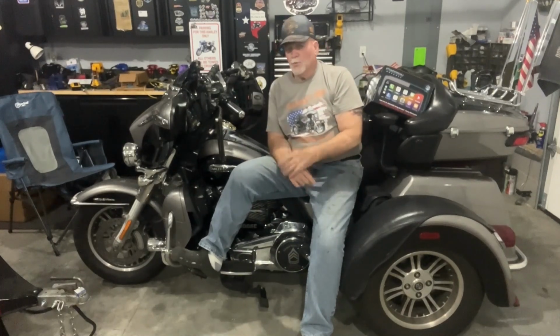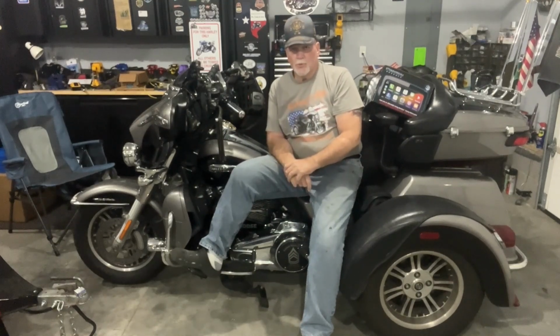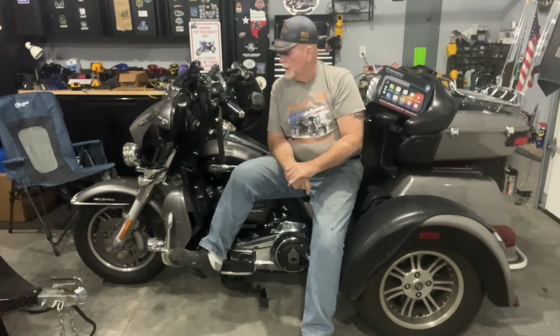And like I said, it comes with the push to talk. It comes with the 2 USB connectors. What would I use them for yet? I don't know. I plug my geek stick into one in case we run out of radio stations. That's about all I do.